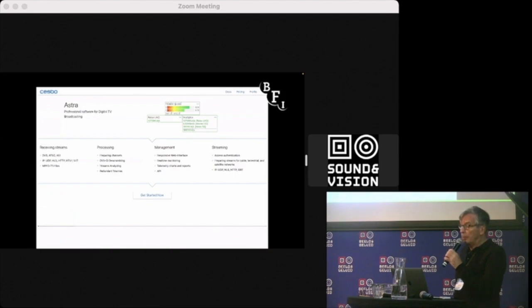Astra is the only proprietary app we use. There may be open source alternatives, but we had experience with this software and the license costs just €220 a year. In fact, we use it for a backup system for Redux.